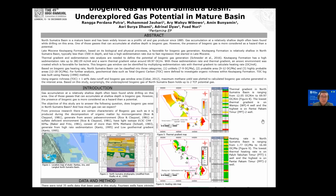North Sumatra Basin is a major basin that has been known as a prolific oil and gas producer since 1885. Gas accumulation at a relatively shallow depth has often been found while drilling in this area. One of those gases that can accumulate at shallow depth is biogenic gas. However, the presence of this biogenic gas is more considered as a hazard than a potential.